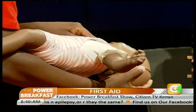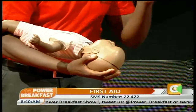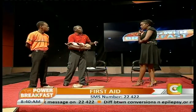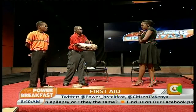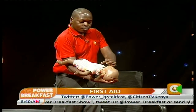The first thing I want to do is to check if the object is in the mouth. If I can see it and it's at the mouth, I can remove it. But if it's deep down, I don't want to remove it, because if I attempt to remove it, there's a high likelihood that it's going to dislodge. So the next thing I want to do is chest thrusts. For an infant, we don't do abdominal thrusts. We do the chest thrust, 5 of them.